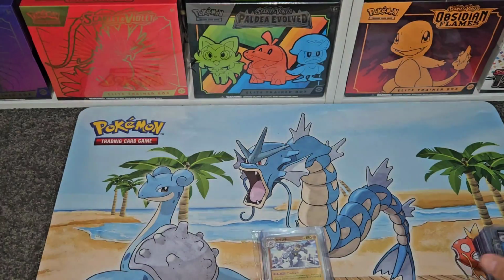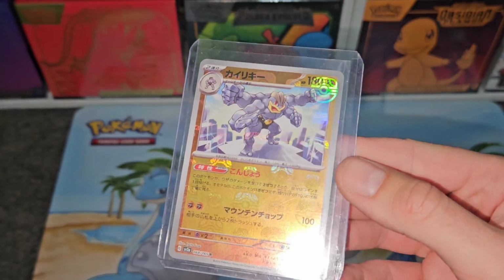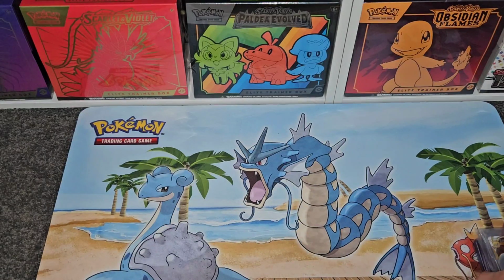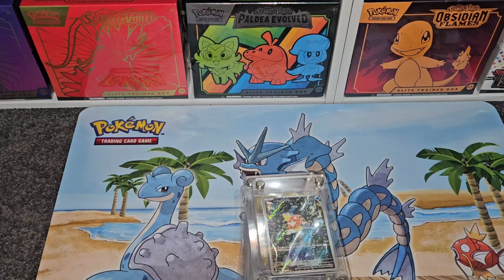I wouldn't say these are investments. I mean, obviously there's a little bit of value tied up. What do we got? Machamp. Is that a Master Ball? Yeah, Machamp Master Ball. Obviously there's a little bit of value tied up in these, but nothing really to write home about, I guess. And they're too inconsistent and too volatile for me.